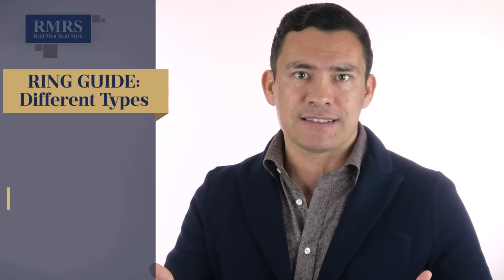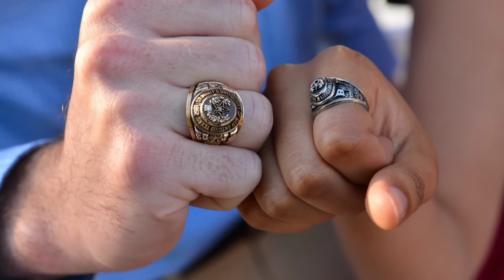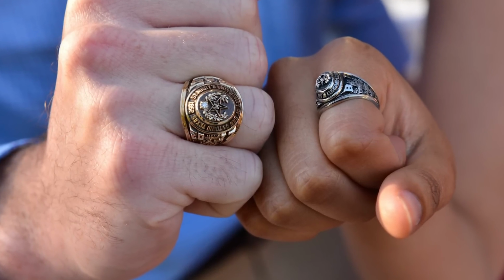Now let's talk about affiliation rings. These, I think, are really interesting, and you're going to see class rings out there. Very common. Maybe you went to Texas A&M, or you went to the Citadel. You graduated from, I don't know, University of Southern California, and you wanted to get a ring to symbolize, hey, I graduated and I'm part of this fraternity. That's what it's really about. It's about symbolizing to others that you're part of the club. Anyone that has been to Texas A&M knows that they love their rings because it's a really big thing between Aggies.